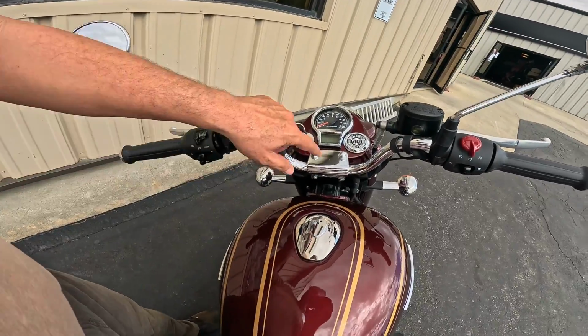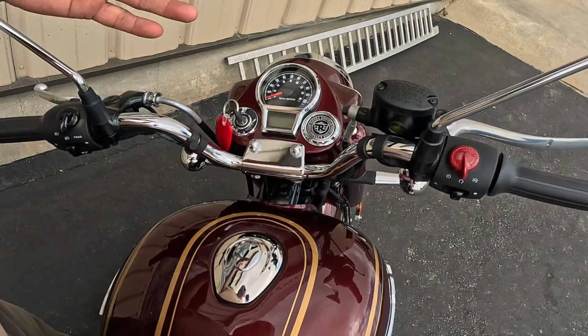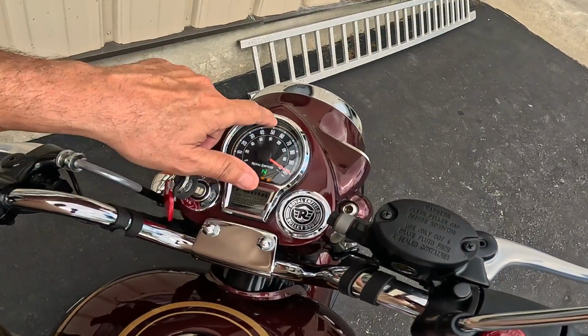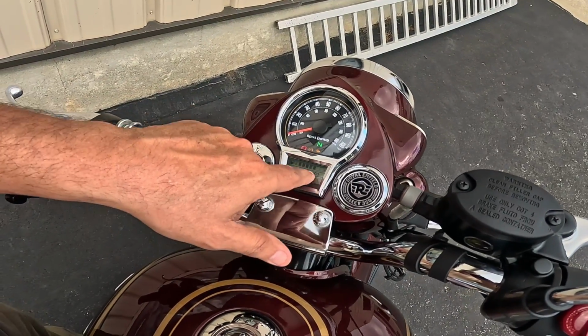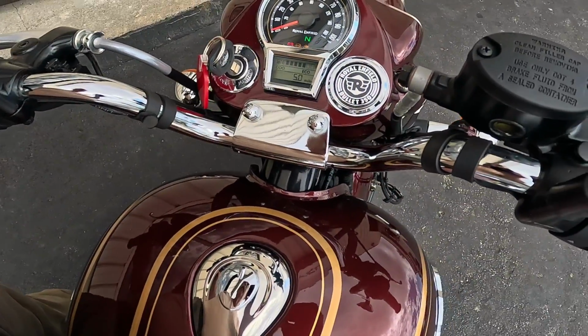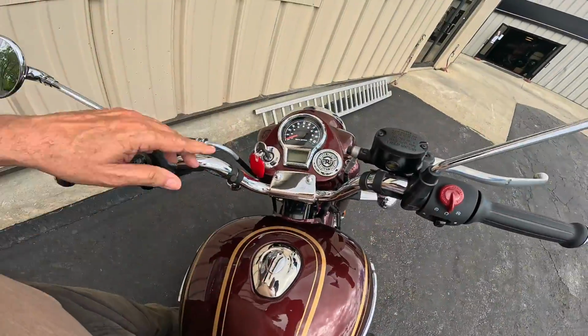Chrome bars. Look at this nacelle. Simplistic, just what you need. This is a modern vintage or modern classic type bike. Look at that. Speedo right there, neutral light, battery light. Down here in this little tiny LCD, fuel gauge, clock, and using this button over here, odometer, trip 1 and trip 2. Gorgeous, gorgeous. I love the way this looks.